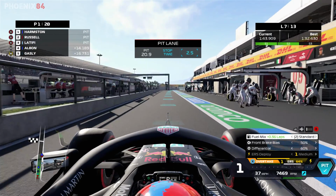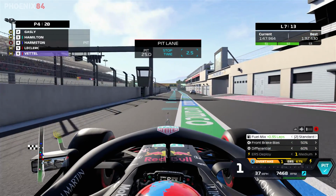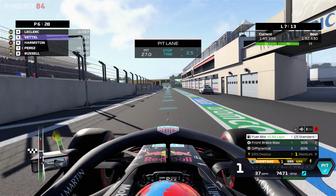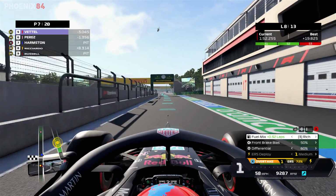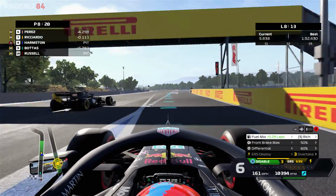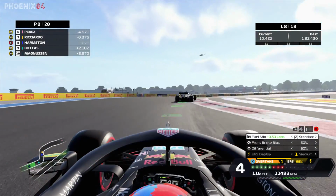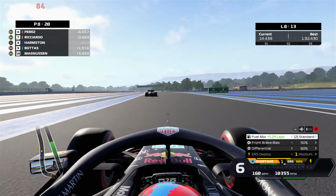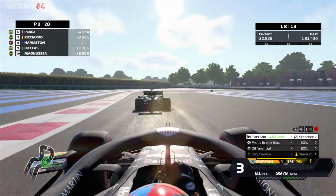I was hoping we didn't get blocked by Latifi. Where is it going to be? We're going to come out. We should be ahead of, he might be ahead of Bottas, you know. Yes, Bottas has had a woeful outstint there. And he's 2 seconds behind us now, and we're going into hyperdrive mode to see if we can catch up and get ahead of Daniel Ricciardo.